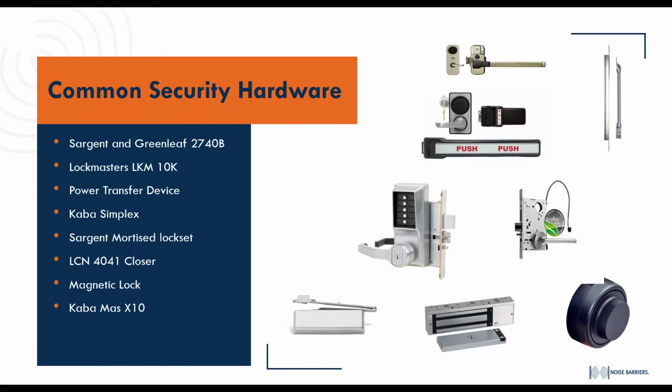Just below that is the Lockmaster's LKM 10K, which has really become a pretty good standard in our industry. It's a little bit more simplified lock set. It does have the ability to do the emergency egress with a small pull handle or the push bar, and of course the key override and dialed security feature.